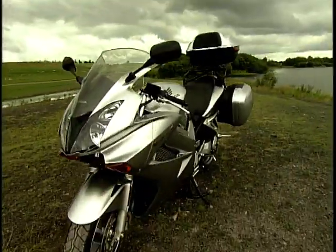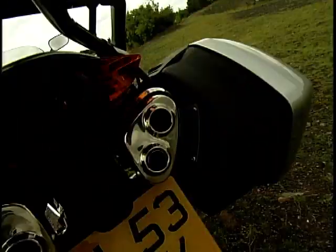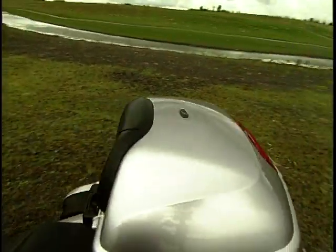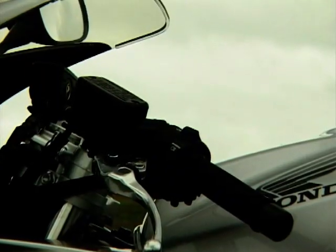I've agonised, I've lain awake at night desperately trying to find reasons for something else, anything else, to wrest the VFR's crown from its iron grasp. But whatever I do, it never works out.